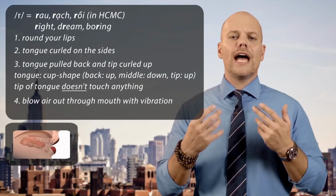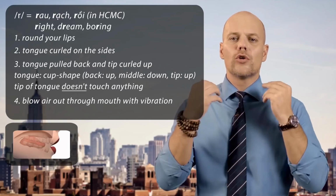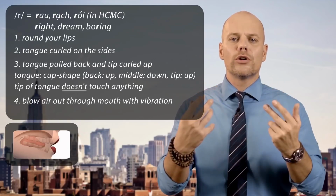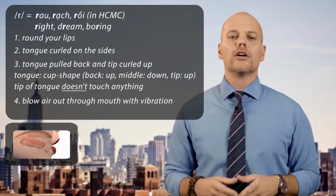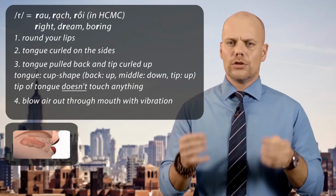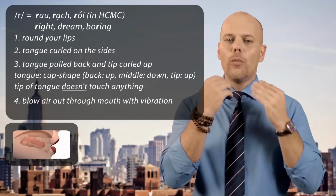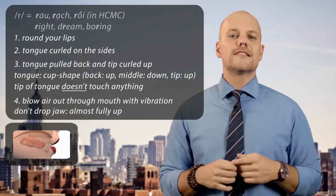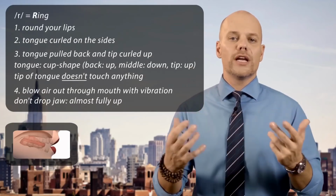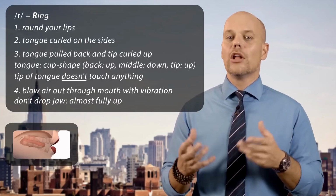Finally, blow the air out with a vibration in your throat. Rrr, rrr, rrr. You should sound like an angry dog. Be careful not to open your mouth too much. Don't drop the jaw. Say the word ring. Ring. Now say the ring with a long R.